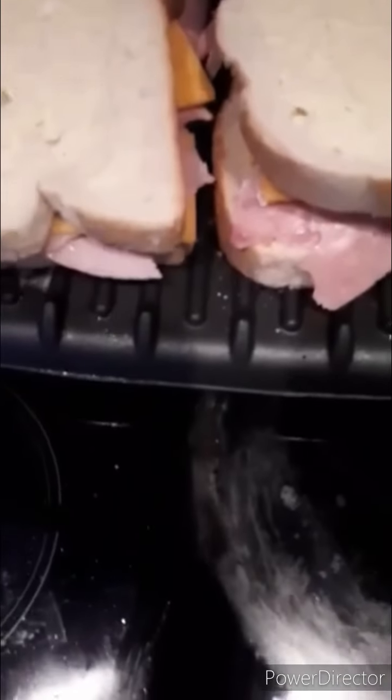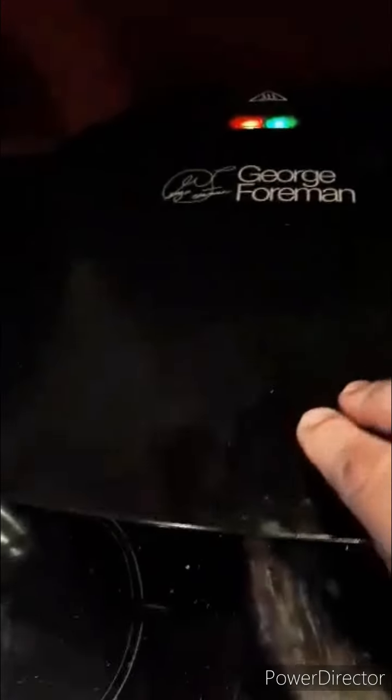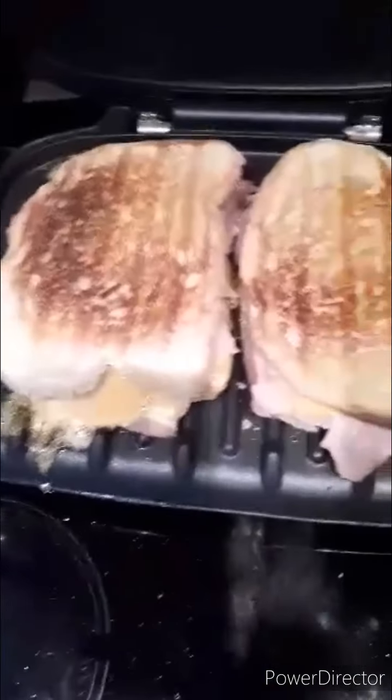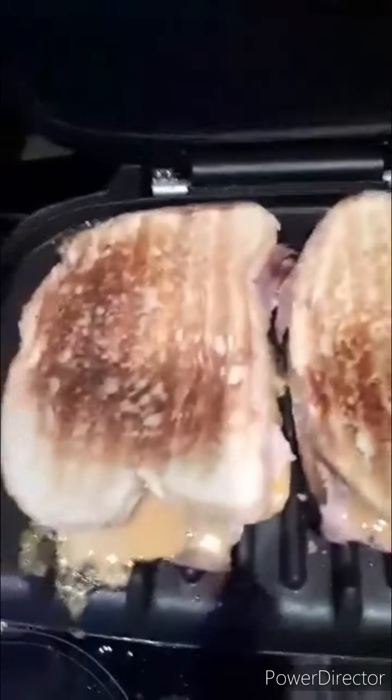Cheese. There you go. And then the tops. Like that. And then we'll close the lid, which I need to do with two hands. So, there we go. Nice. Toasty's done. Off the thing there. Gotcha.